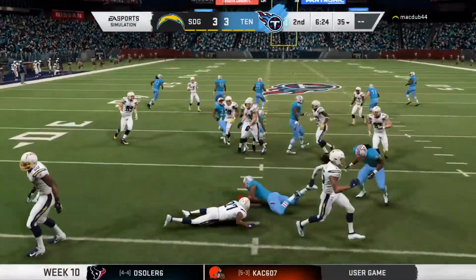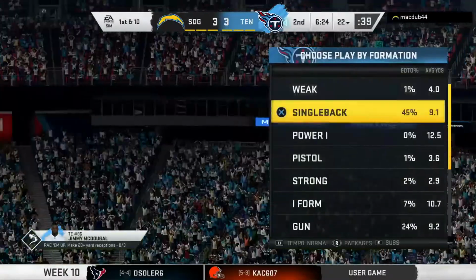Fielded about a yard deep. And he'll get it up past the 20 to the 22-yard line.